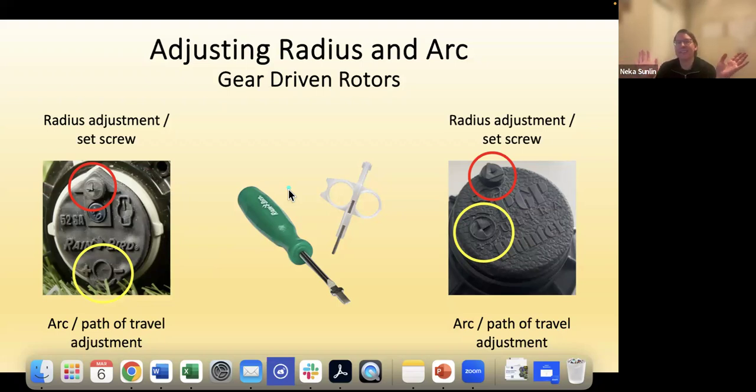Don't know why they did it, but just to confuse us all, I think. So with this technique, you will be able to adjust one side only of that path of travel. The idea is that the hard stop side was put in the correct position when the head was installed. If it wasn't and you have to change that, we're not going to focus on that in this presentation, but we will touch on that more in our next presentation next month. But let's talk about these simple ones first.